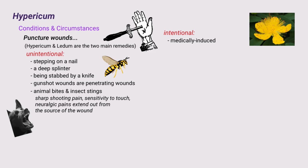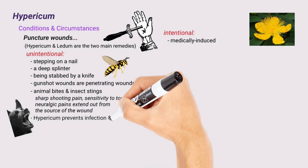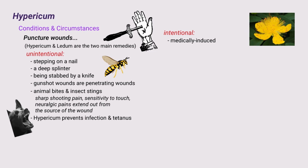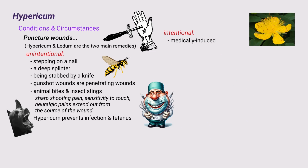In addition to treating pain, hypericum can also be used to prevent infection and to prevent tetanus or lockjaw, which is a rare but dangerous complication that can follow after a puncture wound. Adverse events resulting from intentional medically administered puncture wounds are much more common than you'd think.